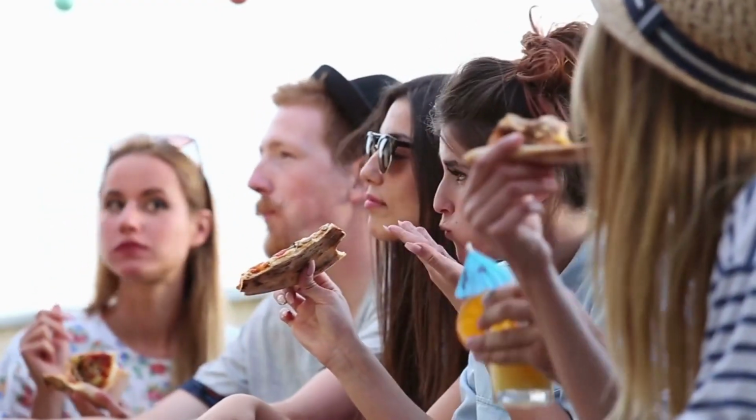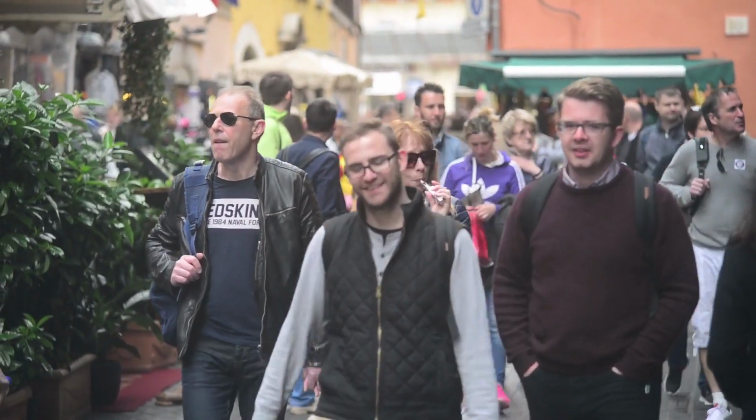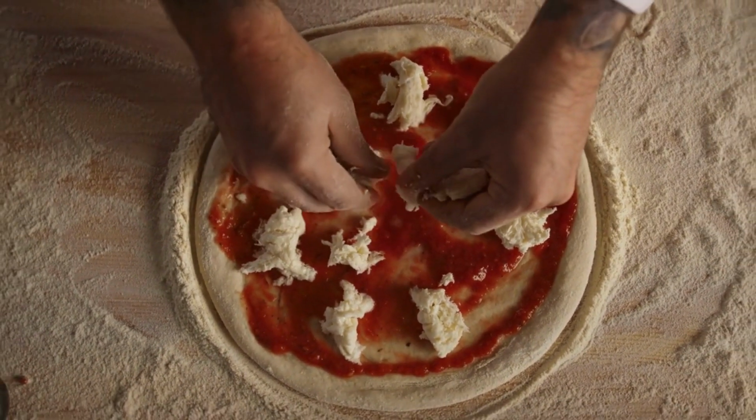Ready to try it? Seek out an authentic Roman pizzeria or roll up your sleeves and bake your own. Either way, you're in for a treat. There's nothing quite like that first bite of golden, crackly crust.